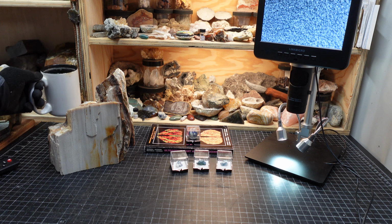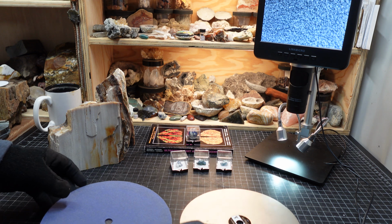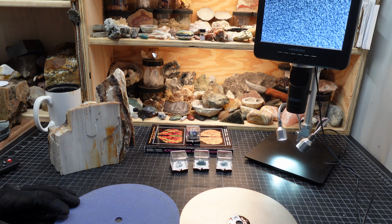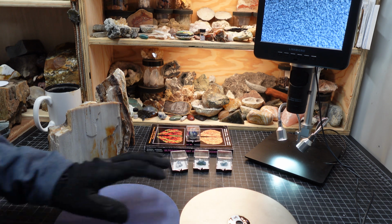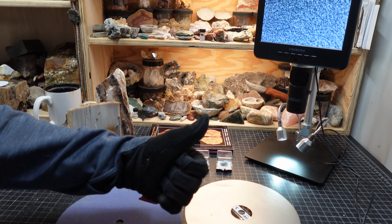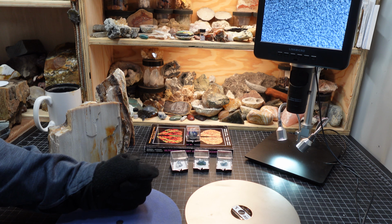We got to talk about the laps. We got to talk about these things, okay? If you didn't see the video, I suggest you go check it out, testing out these electroplated laps. First off, the contaminated 1200 grit lap, I did get a new one from High Tech Diamond. Thumbs up to it. No contamination. It is good to go.